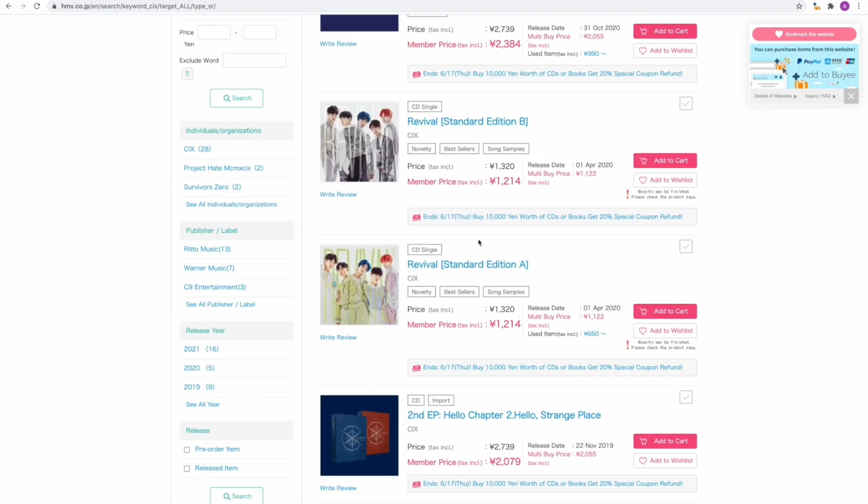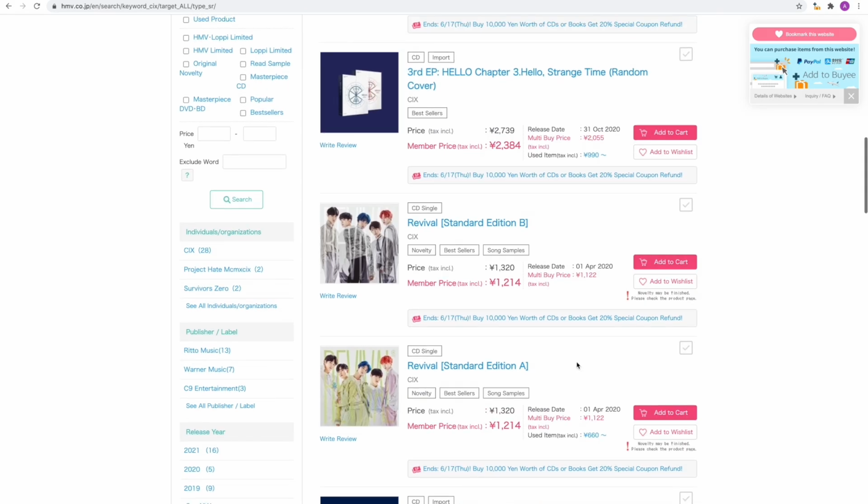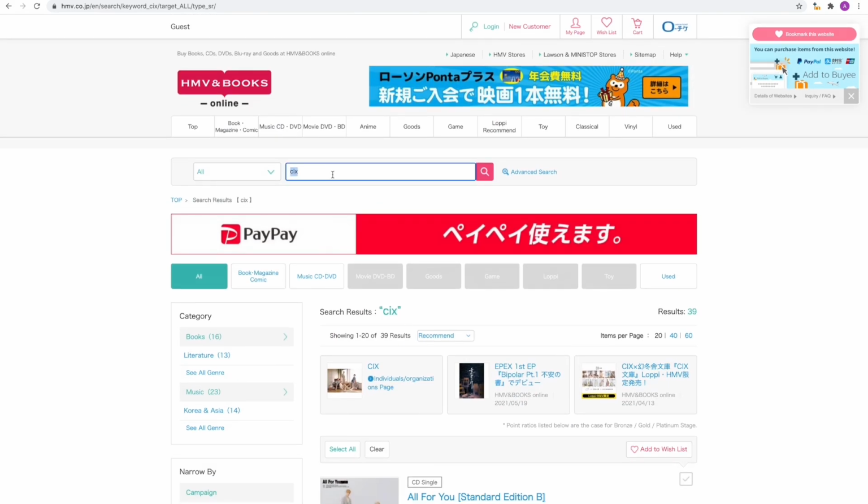I wanted to purchase this Revival one because they have the first press limited still, but the photo cards are black and white and I'm not too into that, so I'm gonna pass for now.